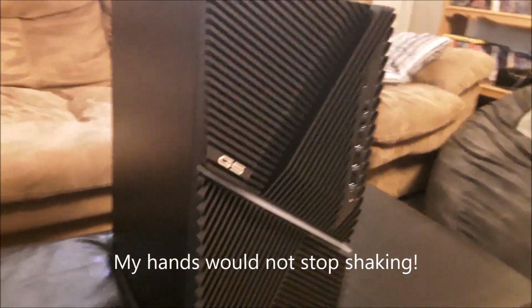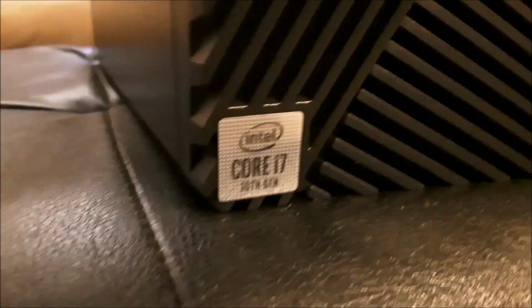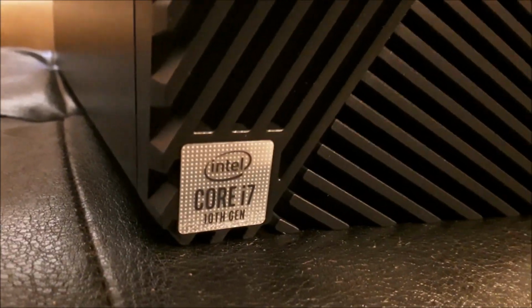I'm so excited. Let's see, so this is the G5 Dell desktop. You can tell because it says G5 right there. Oh, my hands are shaking so bad, I'm so sorry. This one has an Intel Core i7, 10th gen. And it has an NVIDIA GeForce GTX 1660 Ti in it for the graphics card.